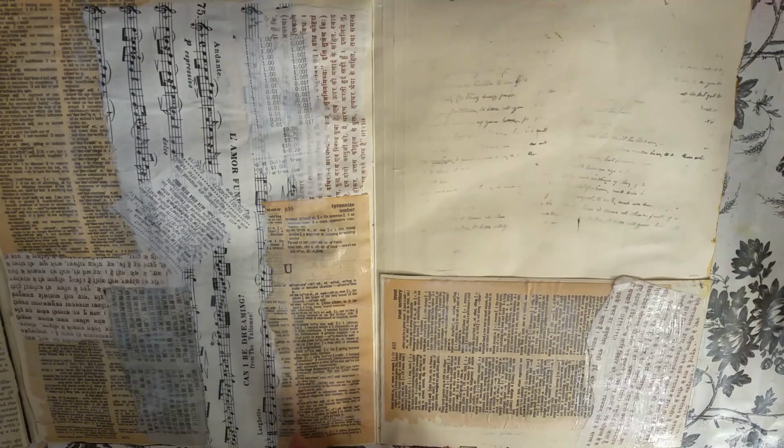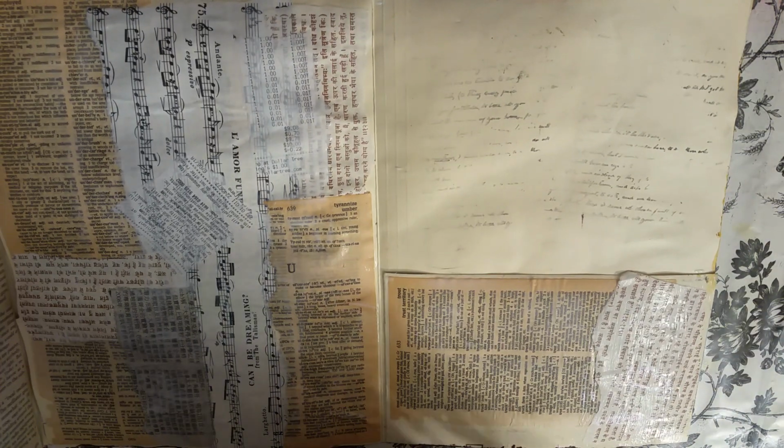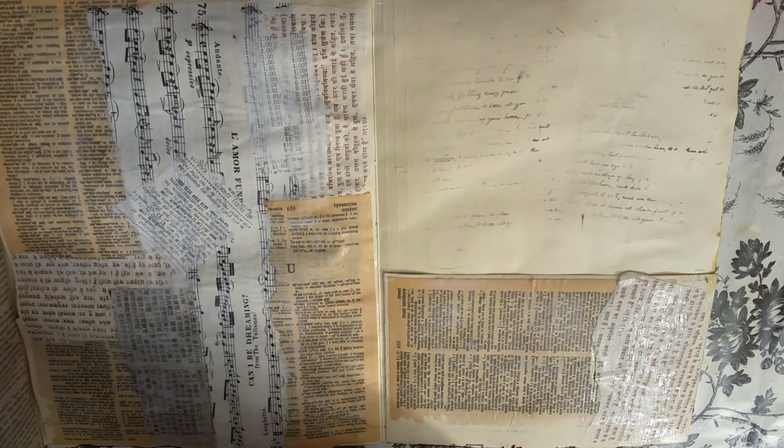But I definitely want to get some good knitting time in because I have a boho cardigan that I'm working on and it's almost finished. So I'm excited to finish it.